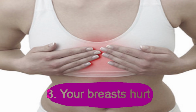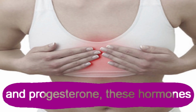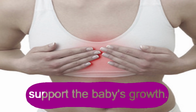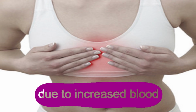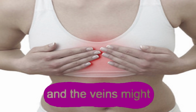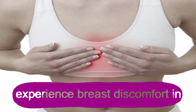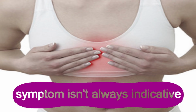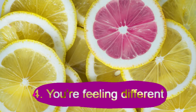3. Your breasts hurt. As your pregnancy produces more and more estrogen and progesterone, these hormones start to make changes in your body to support the baby's growth. Your breasts may feel tender and appear bigger due to increased blood flow. Your nipples might hurt and the veins might look darker under the skin. Because many women also experience breast discomfort in the days leading up to their period, this symptom isn't always indicative of pregnancy.